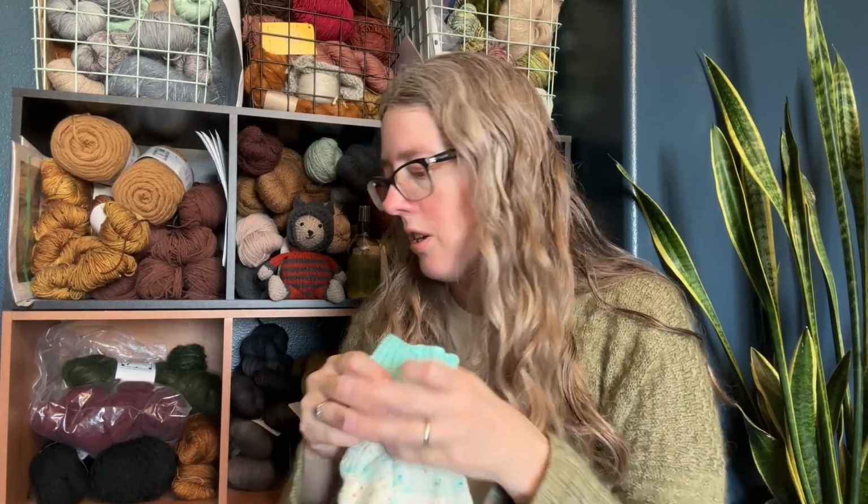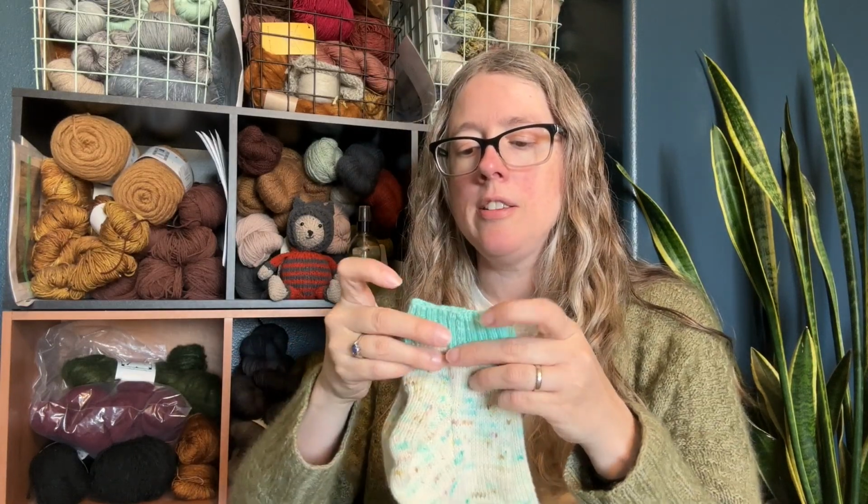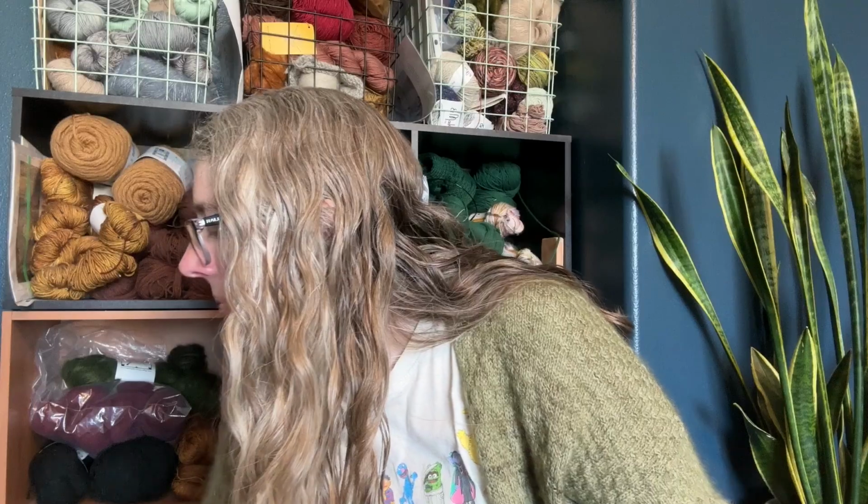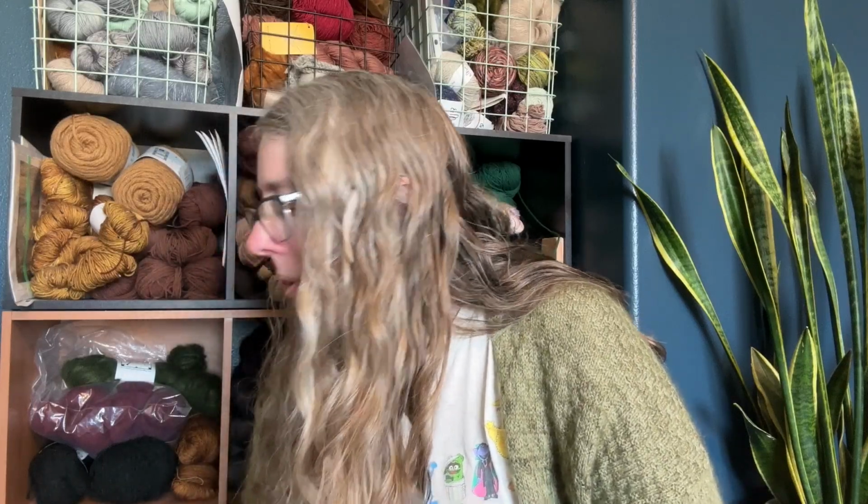So, that's the first finished object. These ones will probably be for me. I made them taller like my daughter likes, but I was planning on them being for me. So they're probably mine. Next one was another WIP from last time.